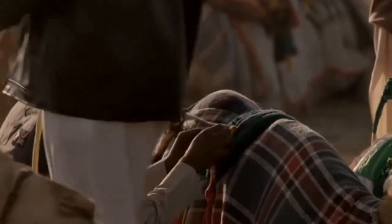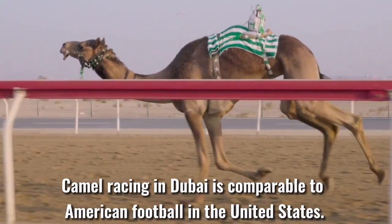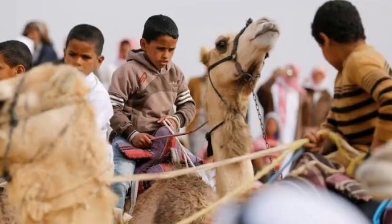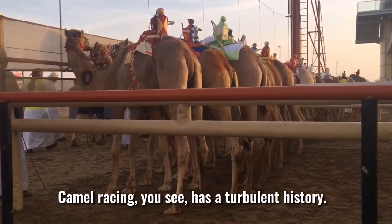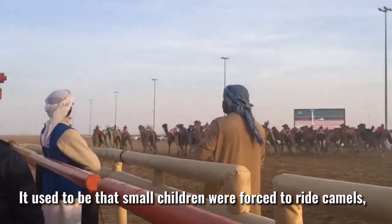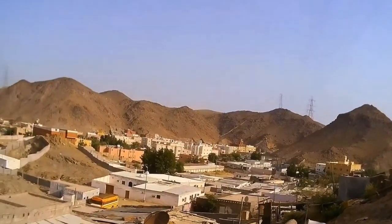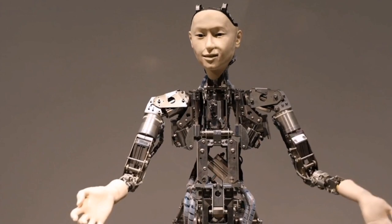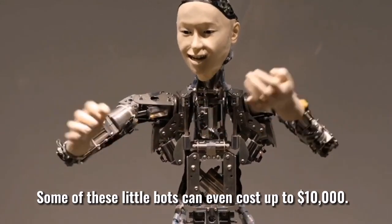This sport, in this case, is camel racing. Camel racing in Dubai is comparable to American football in the United States. In addition, instead of using child jockeys, Dubai has begun to use robot jockeys. Camel racing, you see, has a turbulent history. It used to be that small children were forced to ride camels, which led to human trafficking. It still occurs in less developed areas of the Middle East. In Dubai, however, children have been replaced by robots. Some of these little bots can even cost up to $10,000.